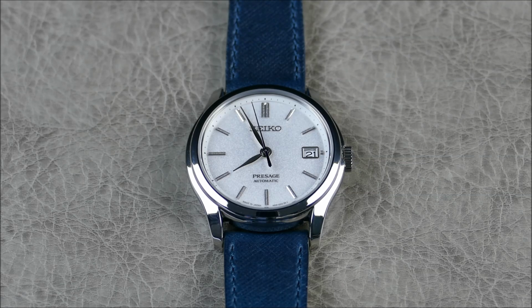Now, the retail price on this is going to be 60,500 Japanese yen, which is the list price, but dealers are going to get it to you for around 450 to 550.